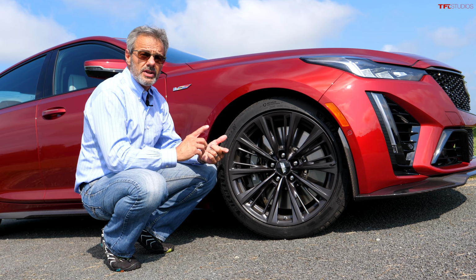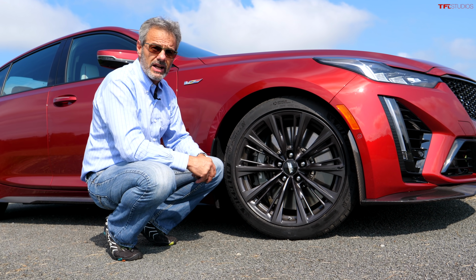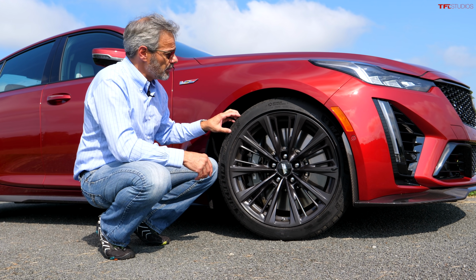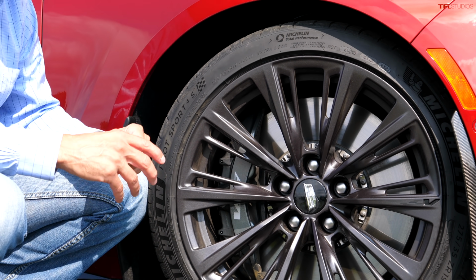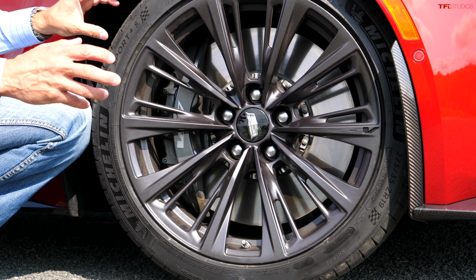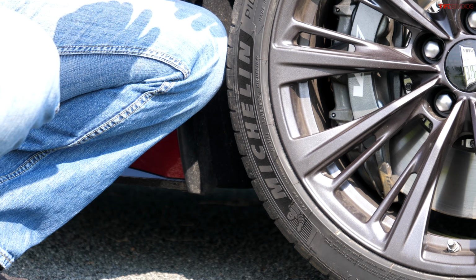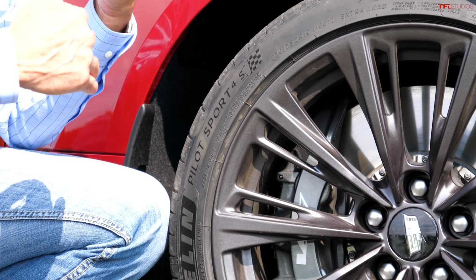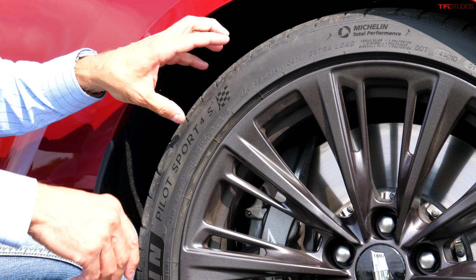Now, looking at the wheels, tires, brakes, and suspension on this vehicle, they're all top flight stuff as well. And starting with the tire, which is the most important part, we've got a partnership with Michelin where they actually have designed this specific Pilot Sport 4S for this vehicle. They've done that over the years that this car has been in the design and testing phase. So it's a bespoke tire just for this vehicle.